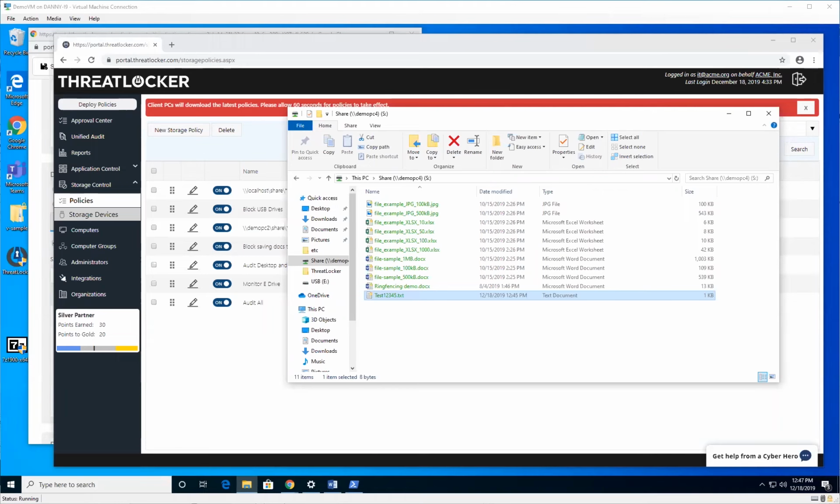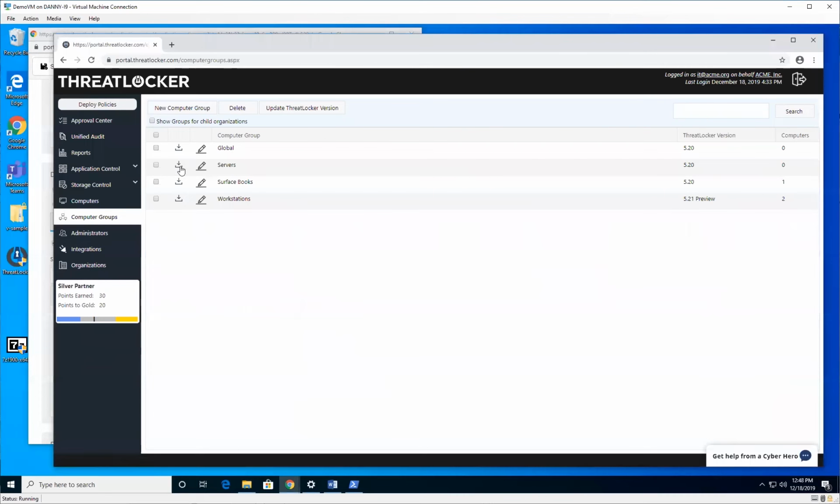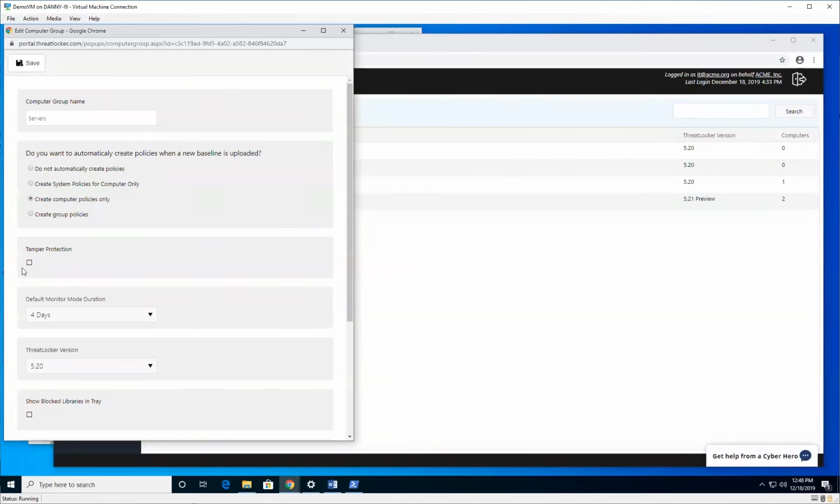Another question we have here is, how do we prevent a user or a bad actor from turning off ThreatLocker protection at the endpoint? We have something called Tamper Mode. It is on by default now. If you are an older ThreatLocker client, you need to turn it on. When you go into the computer group page, you can edit a group and simply check the tamper protection box. This prevents the user from uninstalling, deleting, stopping, killing, or changing anything about ThreatLocker.